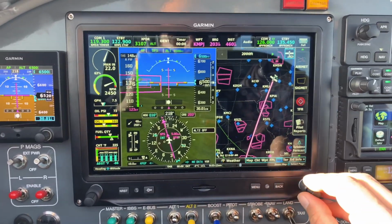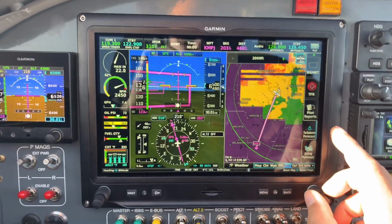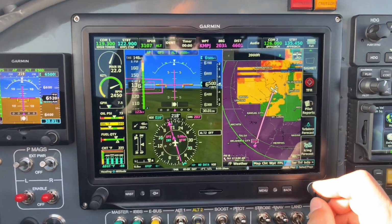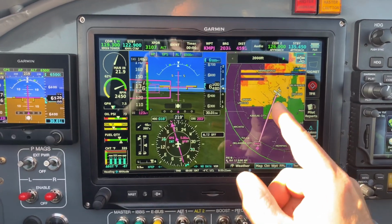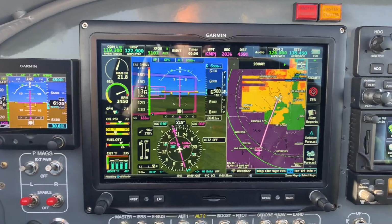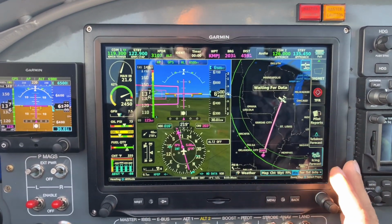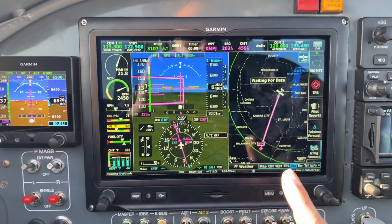Turbulence forecast. Nothing on the charts right now. Oh, no, here we go. It just took a second for it to show up. So it looks like we're in the yellow section and there's some green coming up. It is smooth as can be over here. There is no turbulence whatsoever. Icing forecast, waiting for data.